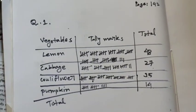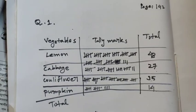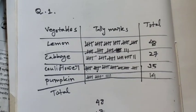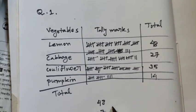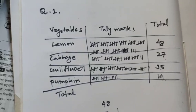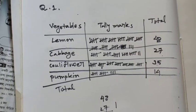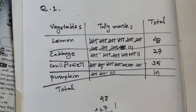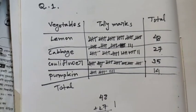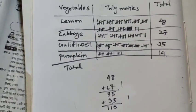So now the addition of the total number is 48 plus 27 equal to 8 plus 7 equal to 15, 1 in hand, 4 plus 2 equal to 6, 6 plus 1 equal to 7. Again 75 plus 35 equal to 5 plus 5 equal to 10, 1 in hand, 7 plus 3 equal to 10, 10 plus 1 equal to 11, so 110.